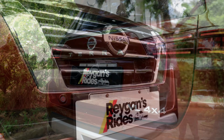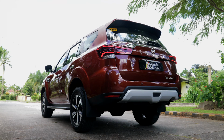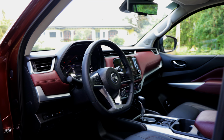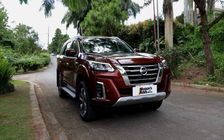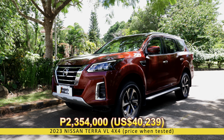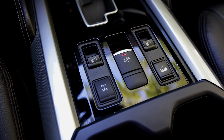Amongst the Japanese midsize SUVs in the Philippines, the Nissan Terra VL 4x4 stands as one of the greats. It draws on the proven performance of its bigger brother, the Nissan Patrol, and puts it together in a sturdy yet more affordable midsize SUV, well, at least when compared to the larger Nissan Patrol. The Terra is, in fact, the most affordable 4x4 equipped Japanese SUV in the Philippines with a retail price of 2,354,000 Philippine pesos. While most of its newer competitors have piled up on the tech and safety features, they have also drastically increased their asking price.